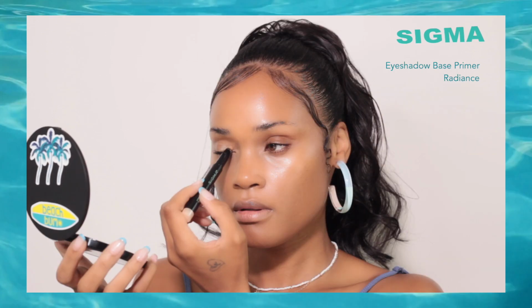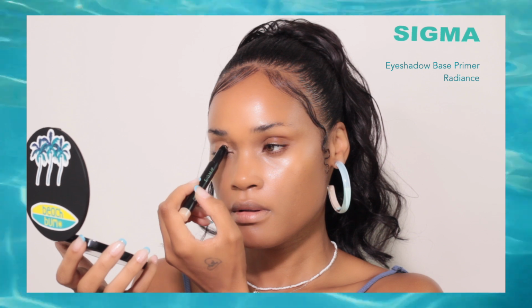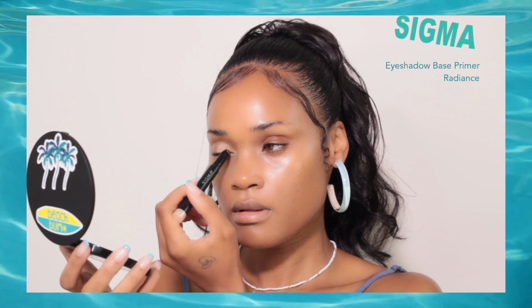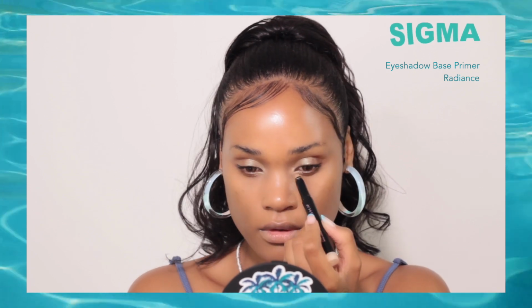To prime my eyelids, I used the Sigma Eyeshadow Base Primer in the shade Radiance that has a soft golden shimmer in it. Because this eye primer has a glow in it, the eyeshadow pops like crazy. I only applied it on half of my eyelid, from the inner corner of the eye to half of the lid. It can be worn alone, but I decided to add even more bright pigment.